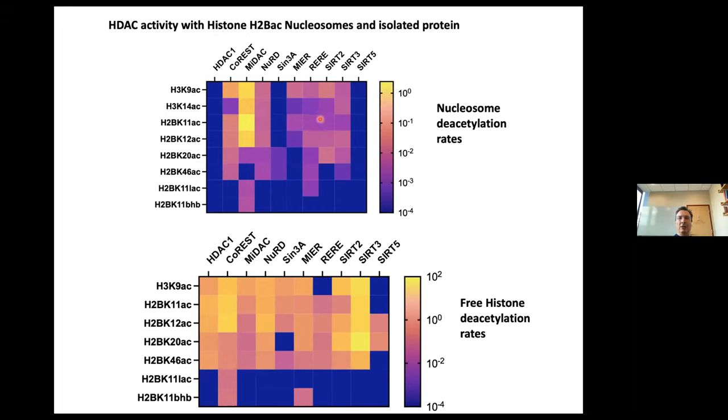We also looked a bit at sirtuin, since sirtuin enzymes, which are the NAD-dependent deacetylases, have been thought to act on chromatin, certainly SIRT2 anyway. And we did see some ability to deacetylate nucleosomes with these enzymes. As you can see, the enzymes are, in general, much faster at deacetylating free histone, showing typically less substrate specificity, although there were some oddities for particular locations. And again, MIDAC is better at deacetylating nucleosomes versus free histone.